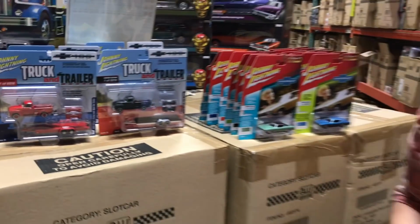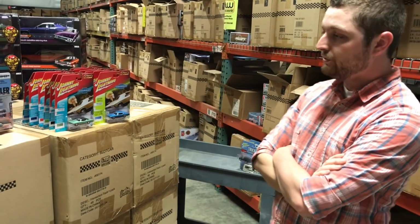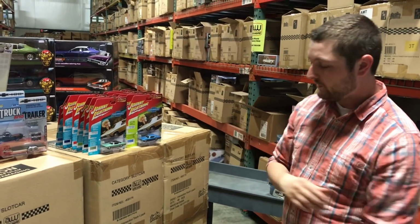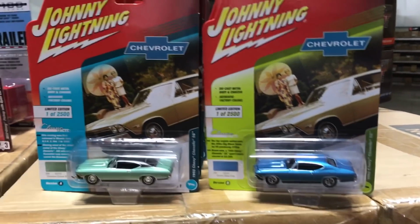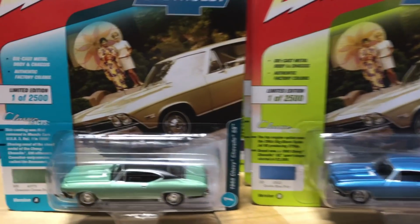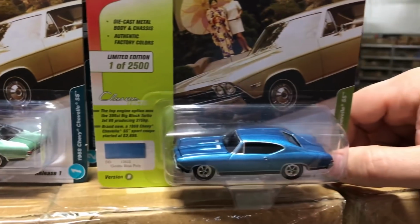And next up in Johnny Lightning, this is our next Classic Gold series. So we've got new cars for this one. First off is the 1968 Chevy Chevelle SS. So here it is, the version A. It's in this great looking kind of seafoam green color. And version B, this bright blue.